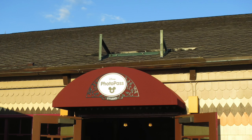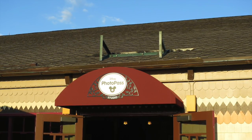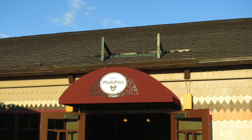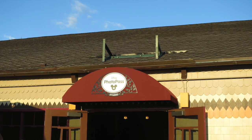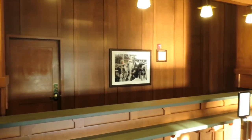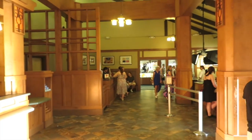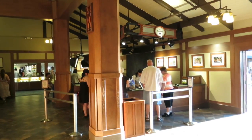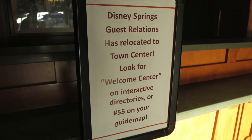Now, over in the marketplace section of Disney Springs, there used to be the guest relations center right here. This is over in the area across from the margarita stand and also by Ghirardelli. This has now been removed, and guest relations has been moved over to the town center section, and it looks beautiful. The welcome center is there, and this is now just being used for the Photo Pass photography studio, so you can go in there and get pictures taken, and of course edit photos and things like that, and get information about Photo Pass. So that is what this is only going to be used for as of right now.